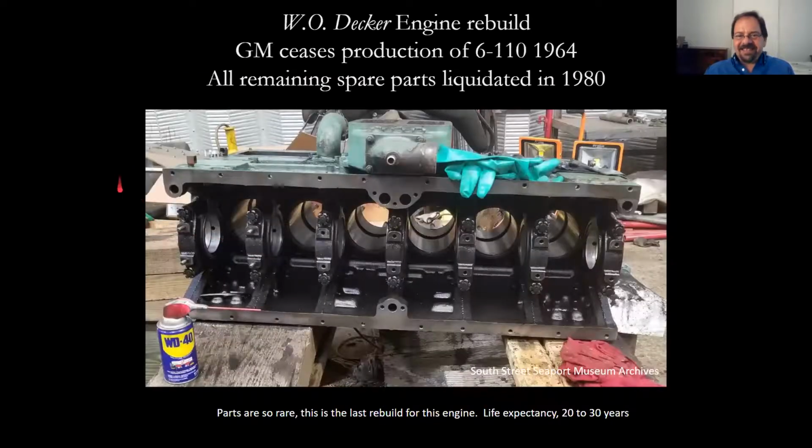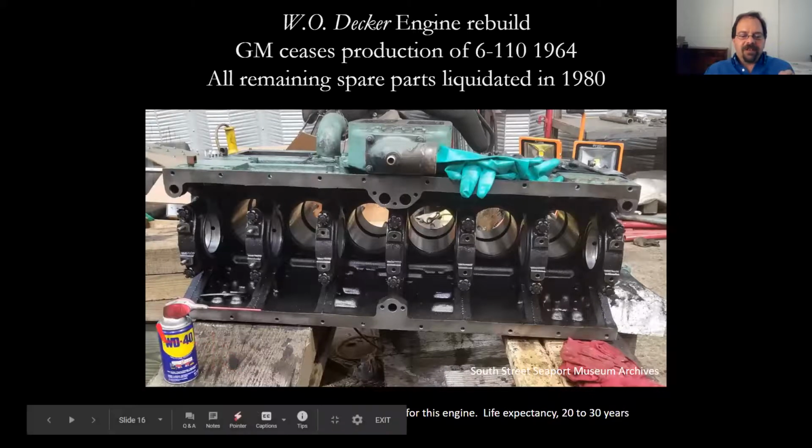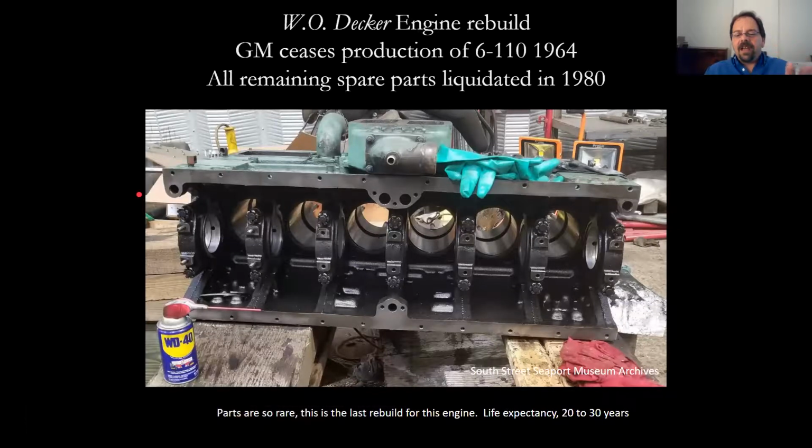The engine, the GM 6110, also got a thorough rebuild. And what we discovered is that there are barely any parts left anymore. Forgive the shameless WD-40 promotion. That's not supposed to be there. We will never find parts for this engine again.